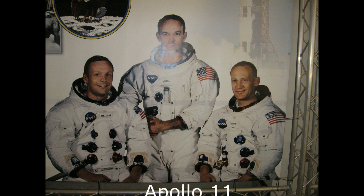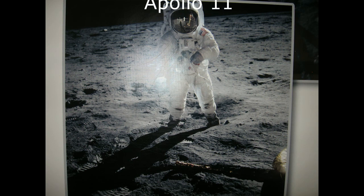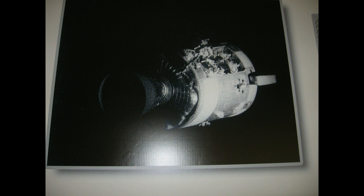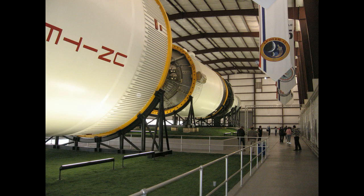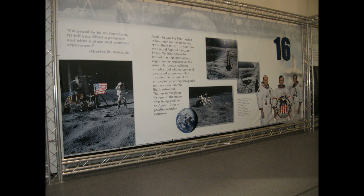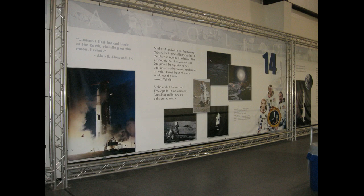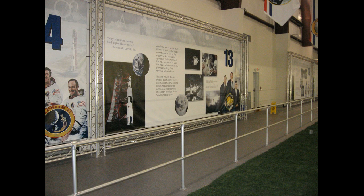And here's the Apollo 11. These are the guys that went to the moon and landed on the moon itself. Two of them did, anyway. And here's a picture of one of them on the moon itself. This is the display for Apollo 11. And here it is showing the front stages of that bird. And here's 17. Now we go along that, it covers the 17, 16 bridge, walk through that hallway, and you can see a little more close up what the displays are. You'll have to go down there to see the actual displays.